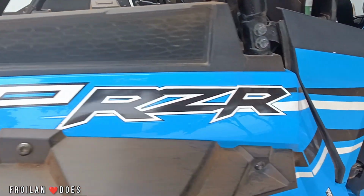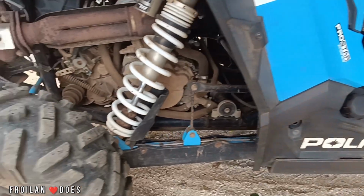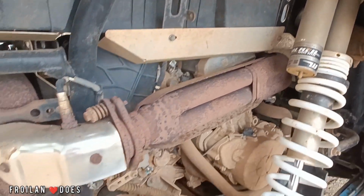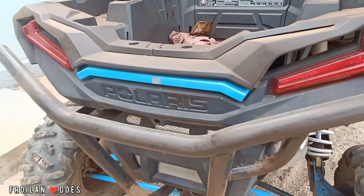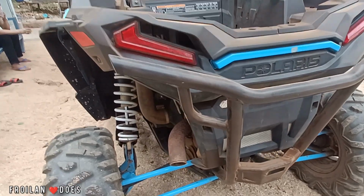The Polaris RZR XP1000 is dubbed as the multi-terrain performance leader. From the distinctive design and the refined cockpit, the RZR XP1000 delivers performance you can see and feel. It is also designed for any terrain.